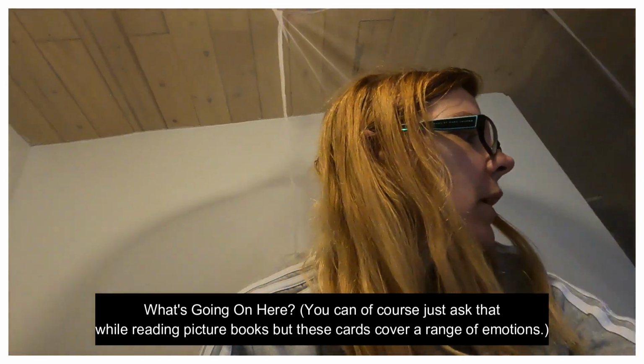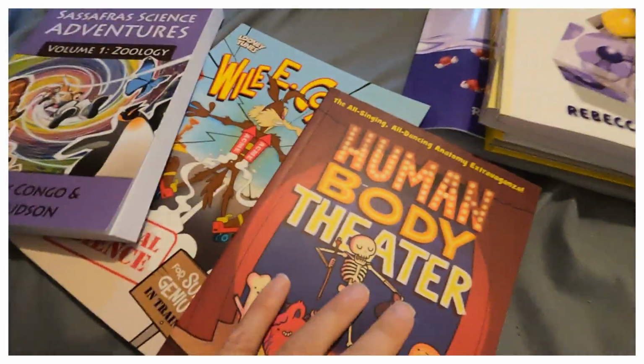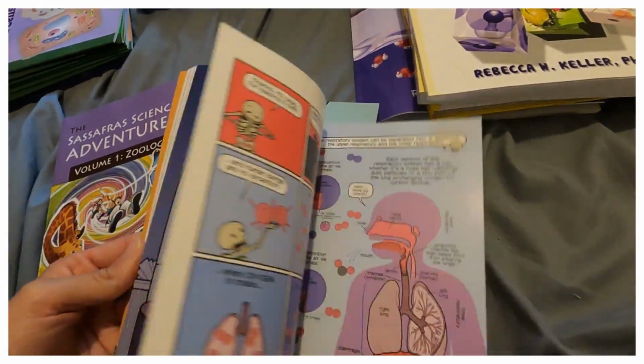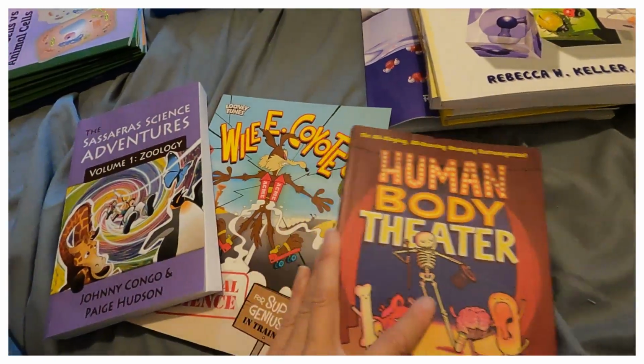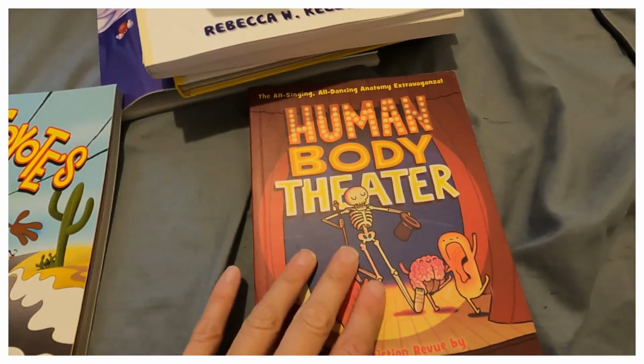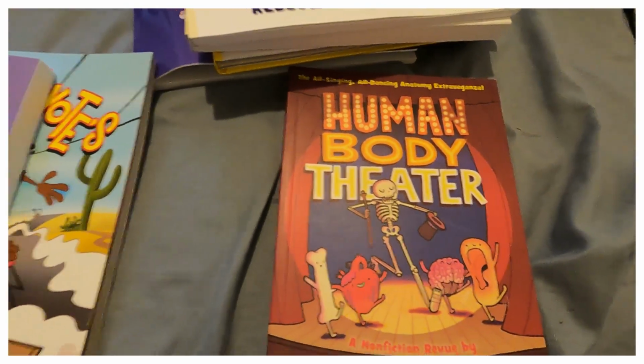All right, so we are talking about science that I no longer use and science that I do use. Part of that, though, is I want to show you just a couple science books here. This is, of course, Human Body Theater. I love it, love it. It's a skeleton and he puts on a play. Definitely love it. It is recommended for grade 1, and I would say even beyond that. I really don't think there's a limit. I learn when reading it.